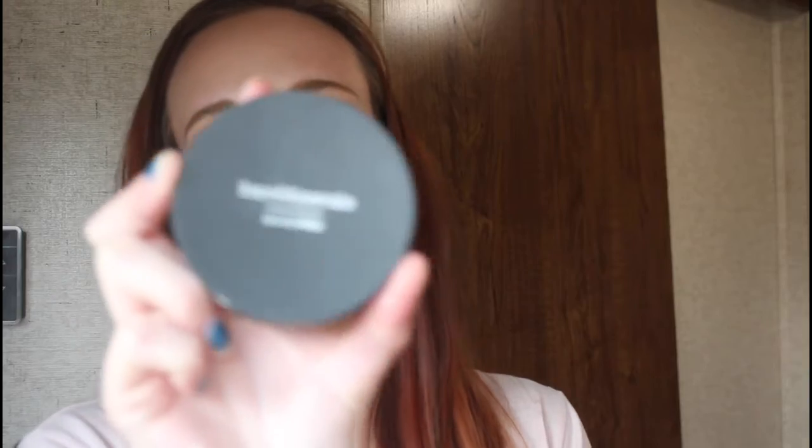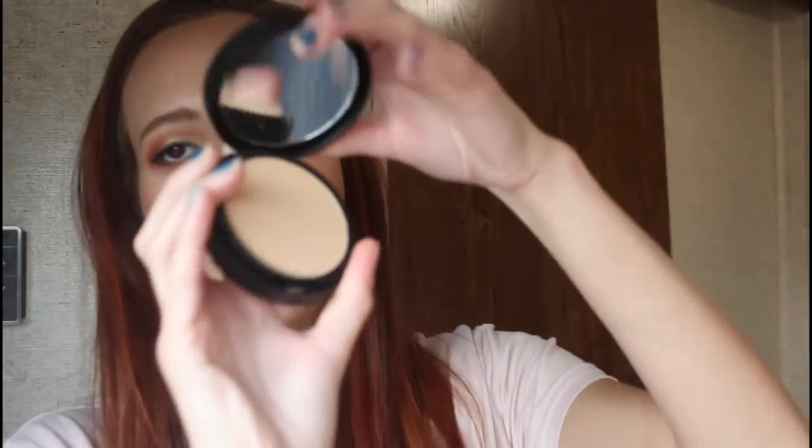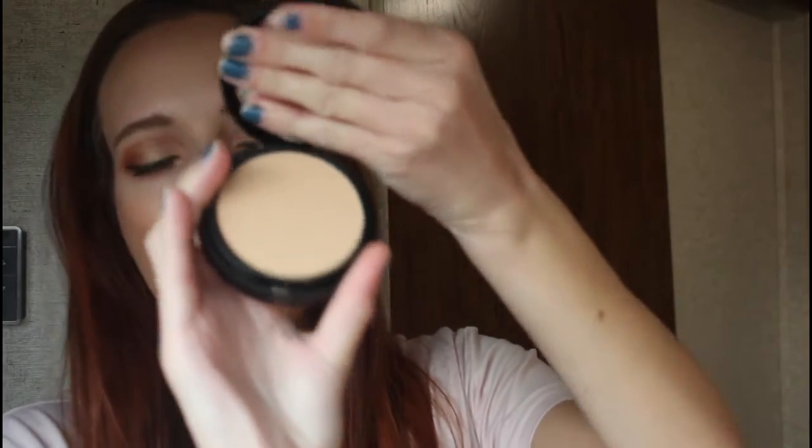And the last one I picked up is the Bare Minerals Bare Pro Powder Foundation. I have mine in the shade Cashmere. And I'm still deciding whether or not I like this. I don't think it's a favorite.